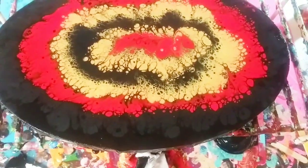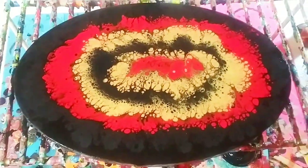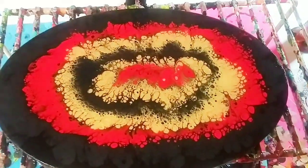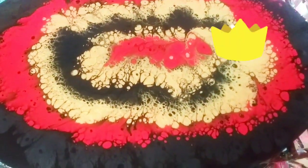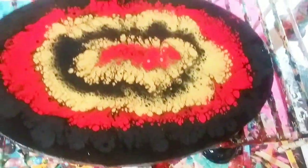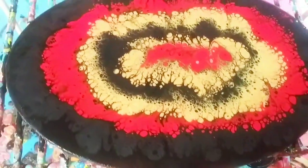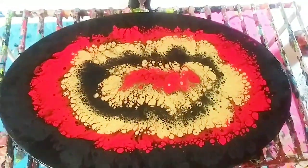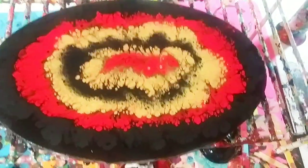Hey guys, so this is the final outcome. This is absolutely gorgeous. I don't even know if I'm gonna put the red on there. I don't know, you know, this is perfect. This is gorgeous. I don't know if I'm even gonna do it, but we'll see. I may not want to touch it.